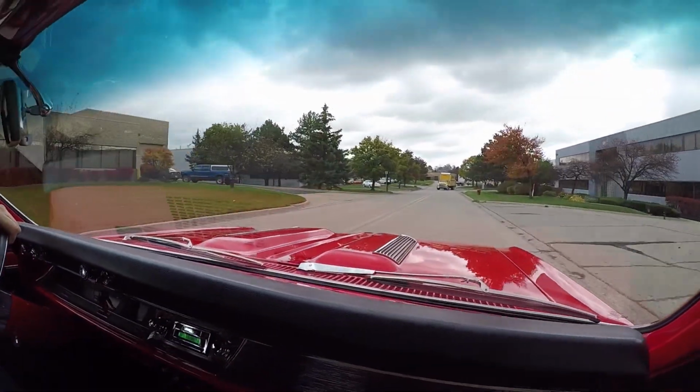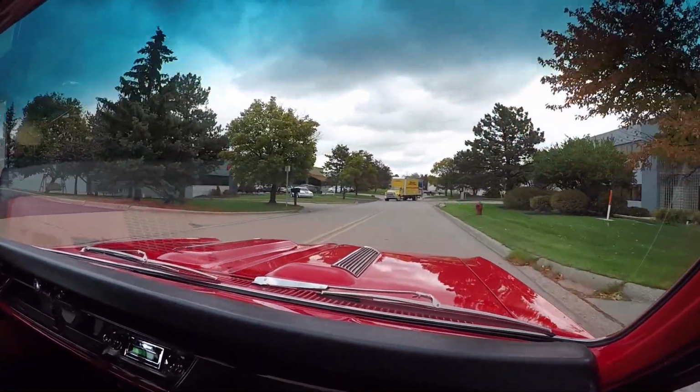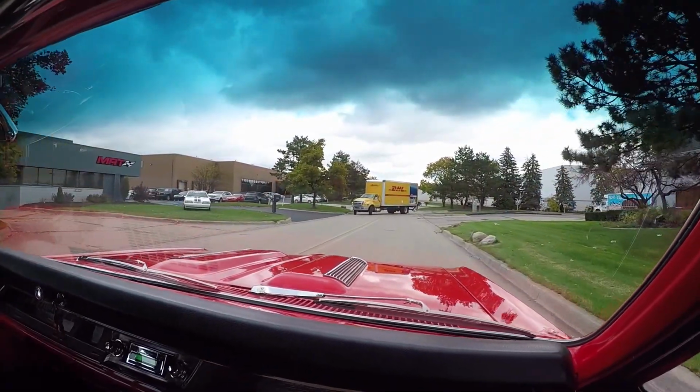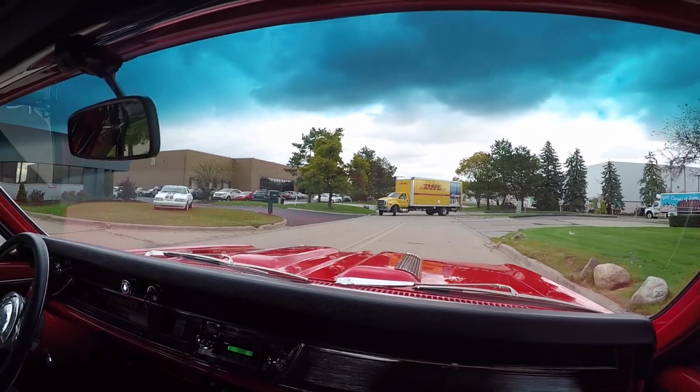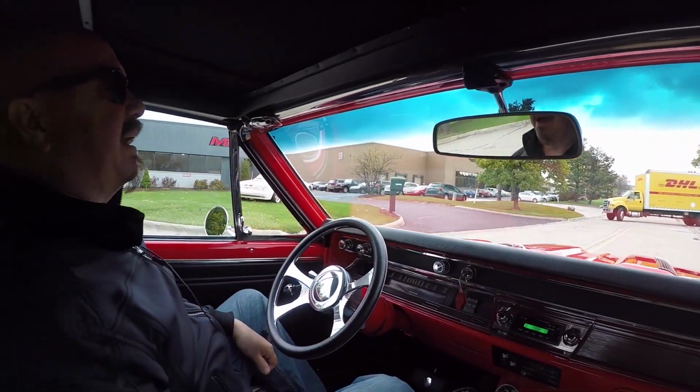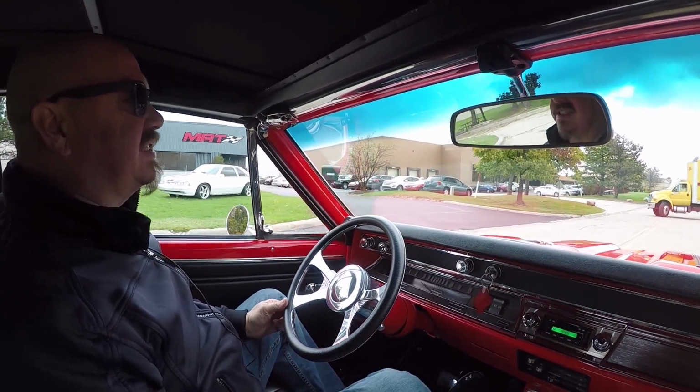Now it looks like we got a heck of a mess up here. Got a bunch of semi trucks pulling up and backing up. Well, I'll tell you a little bit about us. We're right outside the Motor City. We're only 20 minutes from the airport, and we sell about 90% of our cars sight unseen.